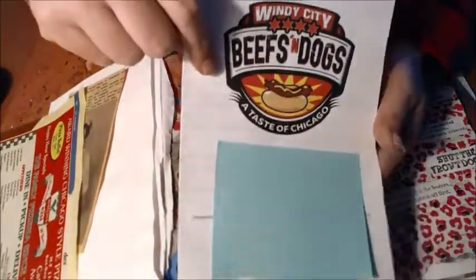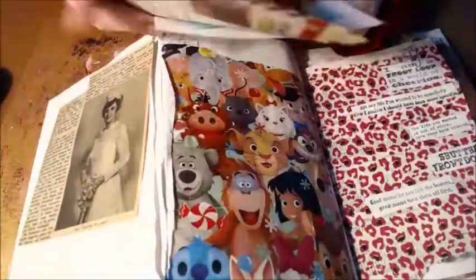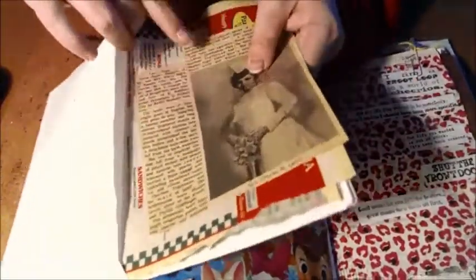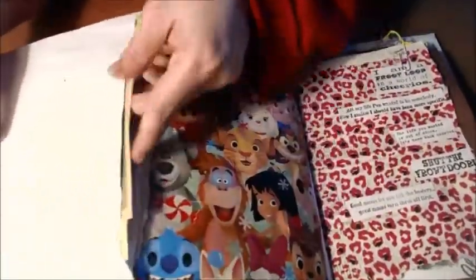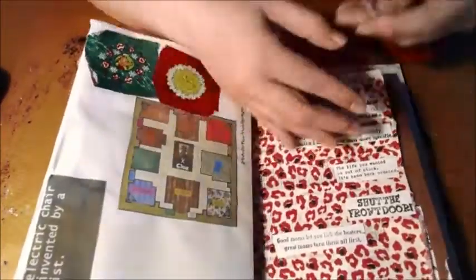But anyway, so page out of the phone book, and a menu. Honestly, once the scavenger hunt's over, this is going back in her wedding book. I mean, there's plenty of those wedding announcements in there, but you know. Paper clip, it has some string on there.